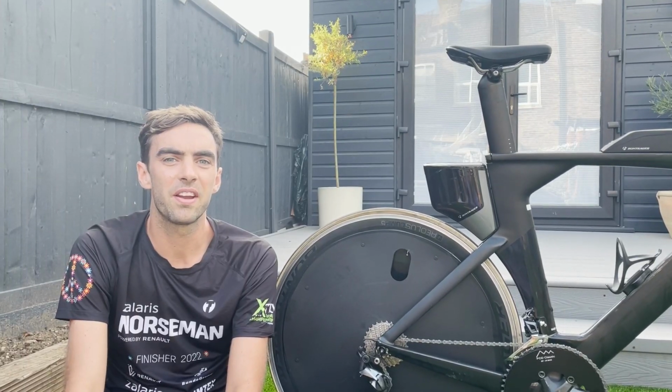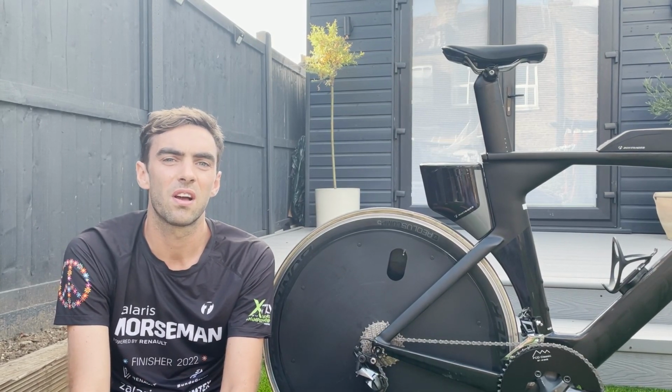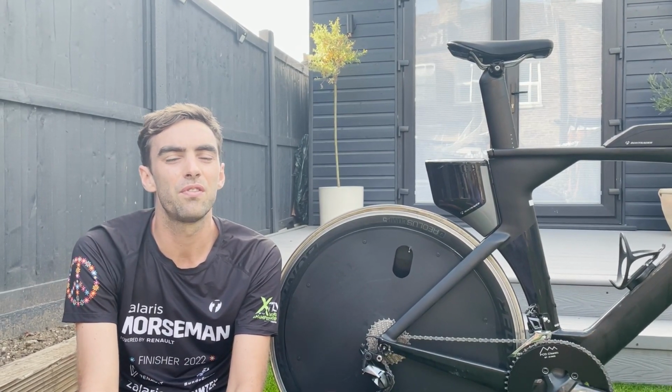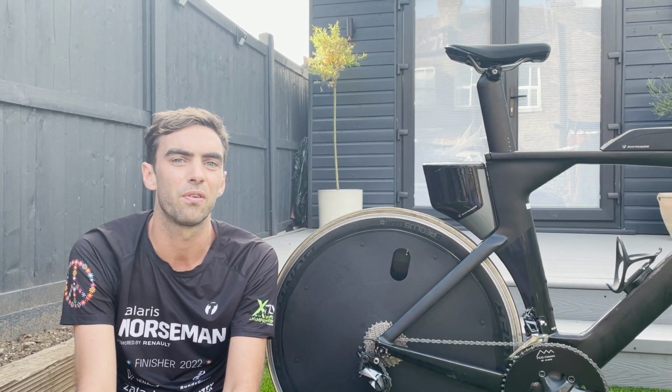The second choice I made is to use this disc wheel. So this adds 600 grams to your bike, but gives you a massive advantage on the flat and the downhill versus a regular wheel.